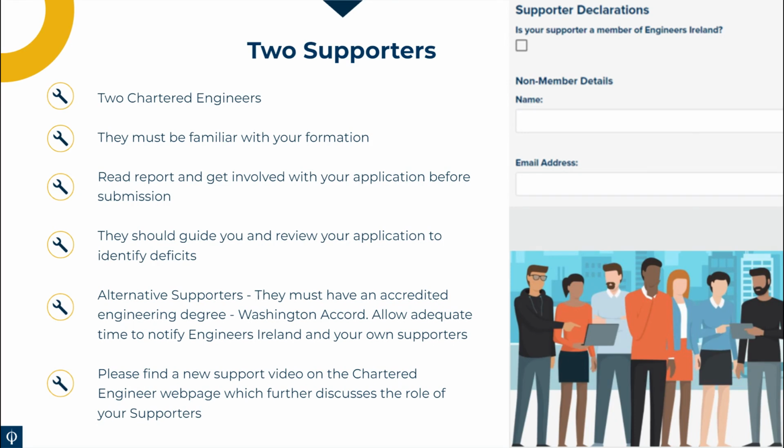That second last point there, if you don't happen to know any chartered engineers, you might only know one, we do accept something called an alternative supporter. An alternative supporter has to have an accredited engineering degree as per the Washington Accord. And please take note, if you have an alternative supporter, they must be pre-approved by Engineers Ireland at least 3 months out from a deadline. So please manage your time accordingly. If you don't give us enough time to have them pre-approved, you won't be able to use them as a supporter.